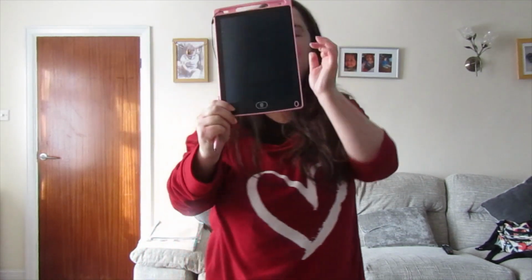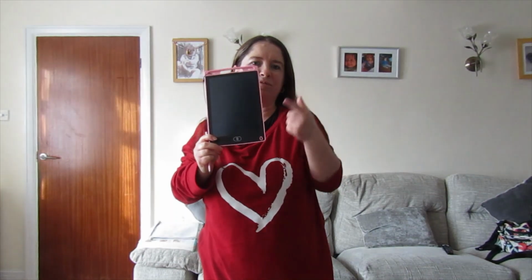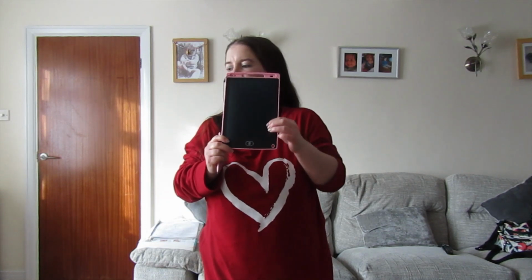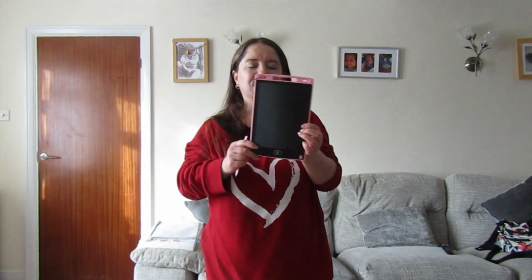I got this because I'm really trying to help him with his writing at the minute, because it's not his favourite task to do, and I just thought these would be quick and easy for him to write on, draw pictures, and get fun out of them. You get 2 packs, so one's pink and one's blue. So if you've got more than one child, it could be good as a gift set for both children rather than buying them separate presents.